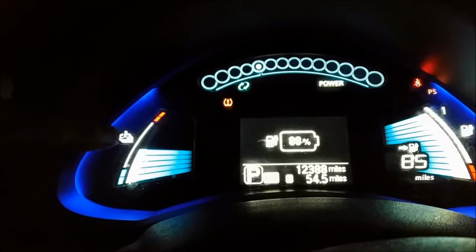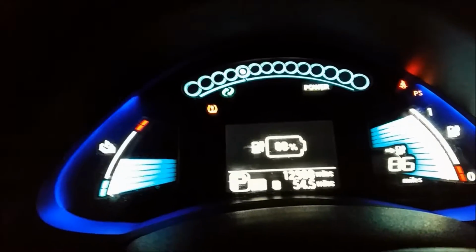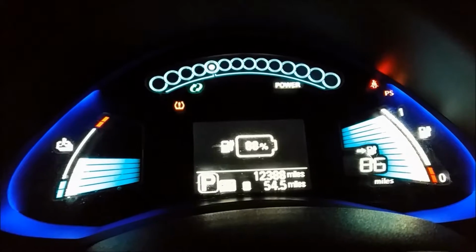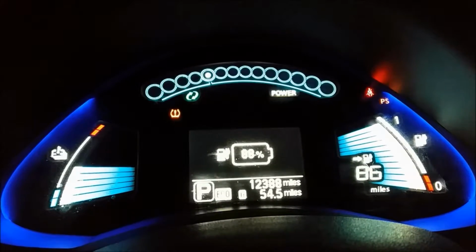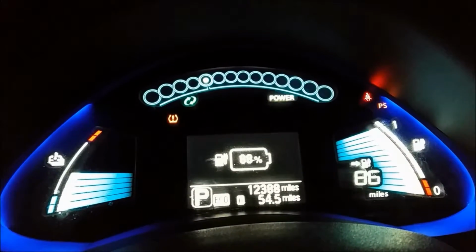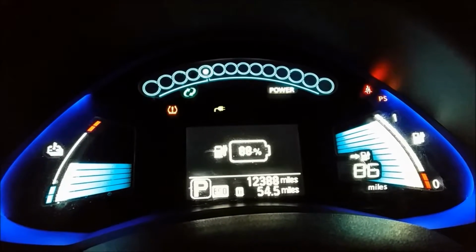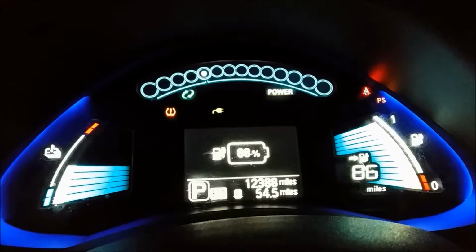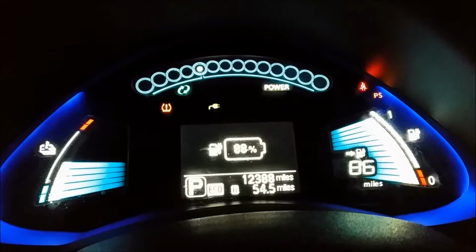My battery temperature over here on the left started at 4 bars and it went to 5, because batteries do heat up pretty good during a quick charge. There are a lot of articles out there about it not being good for EVs to exclusively quick charge, at least not every day or twice a day like a lot of people do. I've done my research on it. I'm comfortable doing this twice a week, which is about what I do. Roughly 100 quick charges a year.